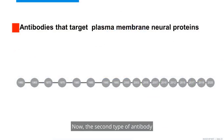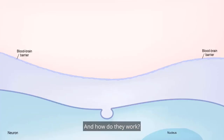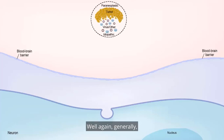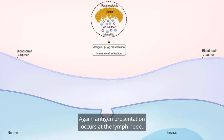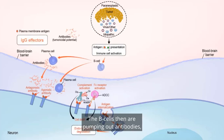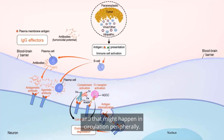Now, the second type of antibody are the antibodies that target proteins that are outside the cell or on the cell surface. These are channels or receptors, etc. And how do they work? Well, again, generally, many of these are idiopathic, but some will develop in the context of tumor. So, for example, GABA-B in the context of small cell cancers, ovarian teratoma in the context of NMDA receptor encephalitis. Again, antigen presentation occurs at the lymph node. The B cells then are pumping out antibodies, specifically the plasmablasts, the plasma cells, and that might happen in the circulation peripherally. Generally it does, but sometimes it can happen in the intrathecal space, for example, in NMDA receptor encephalitis.